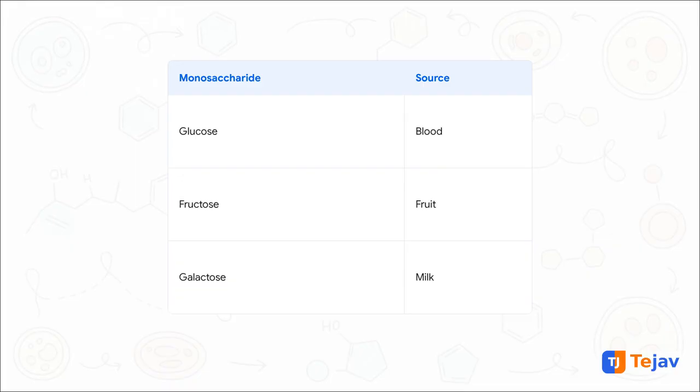First up is glucose, which is our blood sugar. Every time you eat carbs, your body works to convert most of them right into this glucose. Next is fructose, honestly one of the sweetest naturally occurring sugars out there, found in fruits and honey. And finally, galactose, which teams up with glucose to form the sugar in milk.